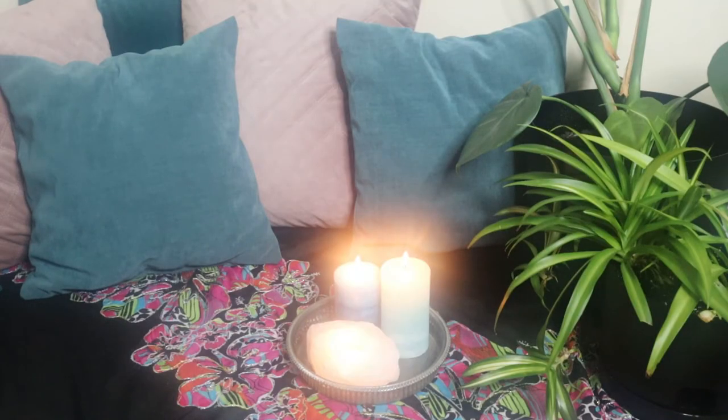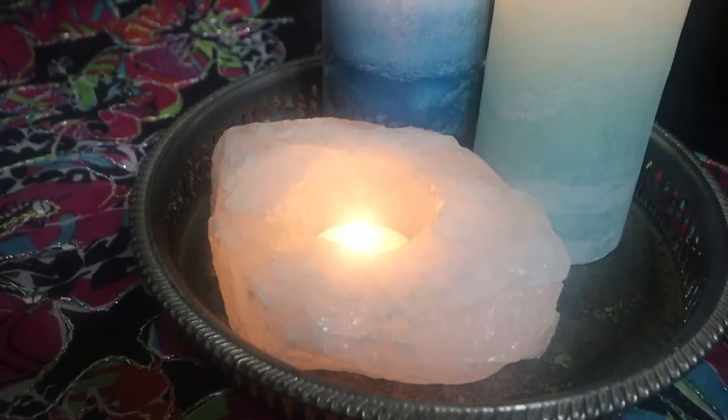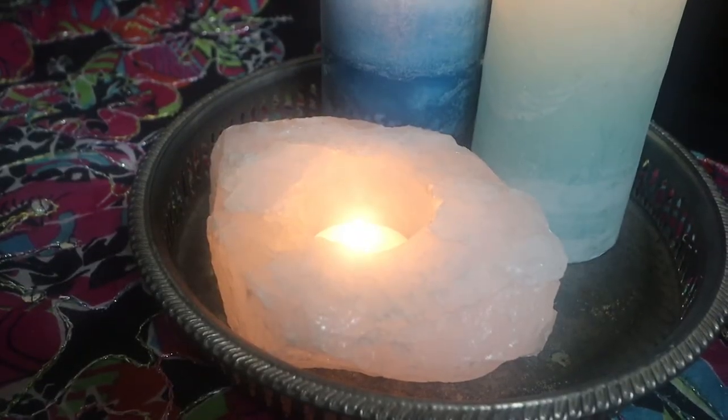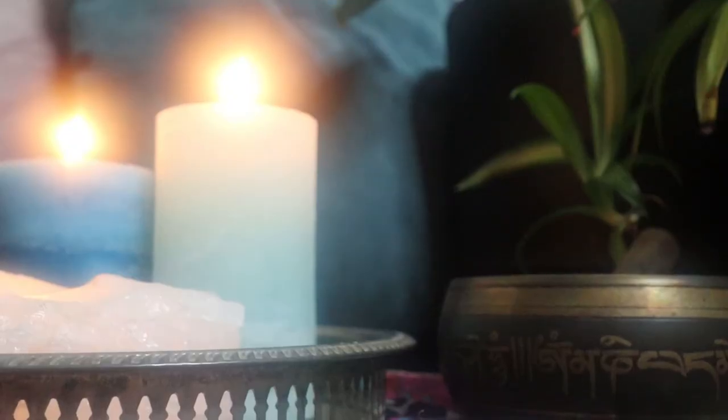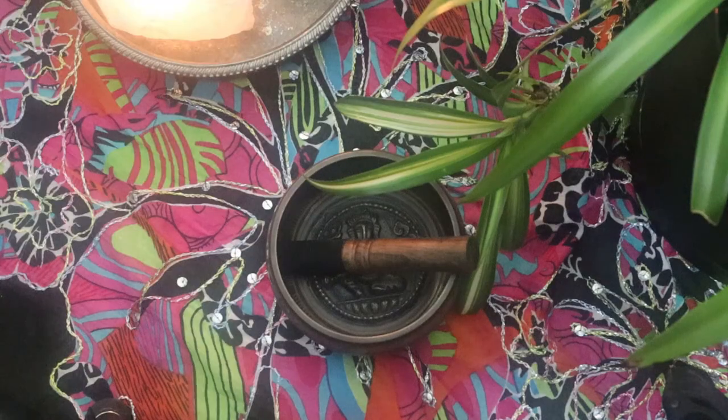In the second colorful peacefulness example, we've mixed two pillow colors with the colorful beach sarong and plants on the floor. We have beautiful candle energy with these and a little silver tray. Make sure they're not too close to the plants and in a place you won't knock them over. I love how the candles pick up on the colors of the pillows. I also brought in the energy of the singing bowl to this corner idea. Bring in the elements that make your heart happy.